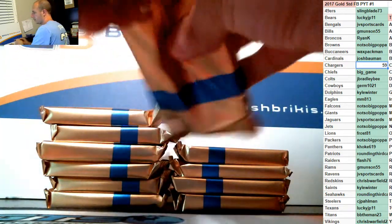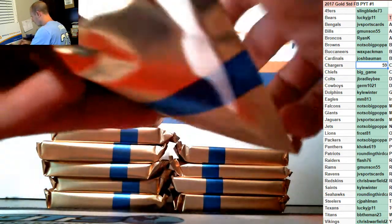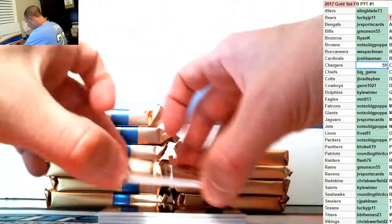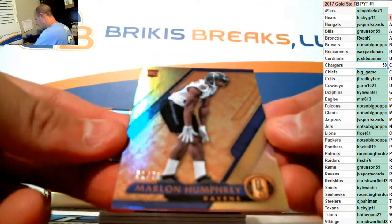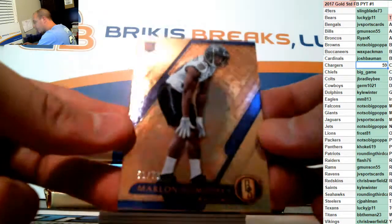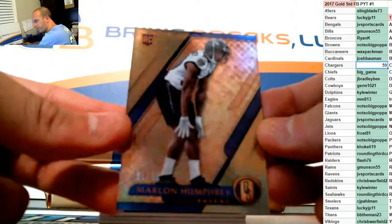Marlon Mack, huh? Is that your dude? Alright. There's a Marlon, but it's Humphrey. Rookie out of 79 for the Ravens. JV.